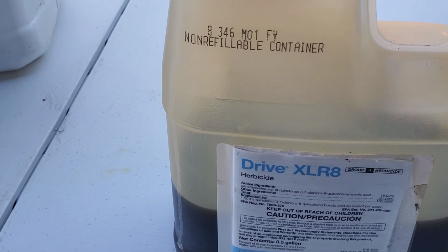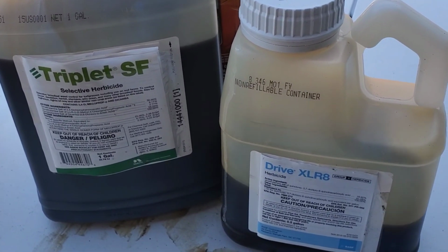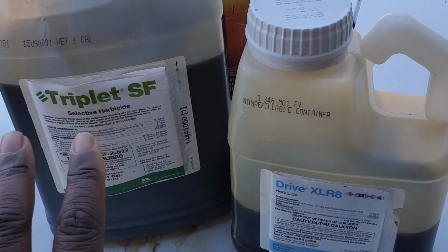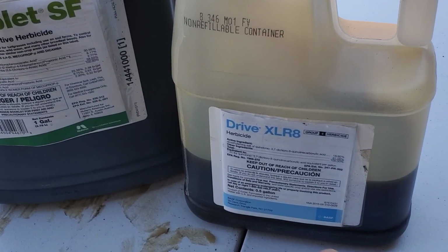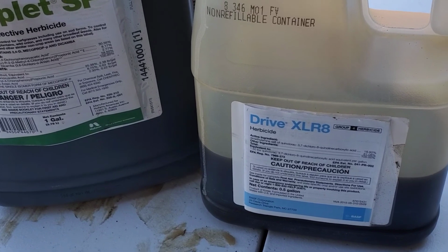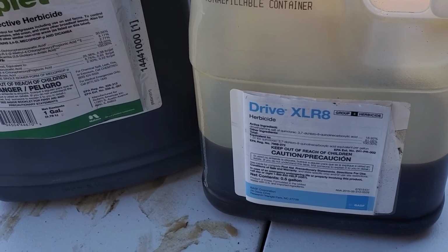And one of the things that you can do is make a tank mix with both chemicals in here. That way you can kill a broad spectrum of broadleaf weeds with this, and then you can also kill some crabgrass weeds with this, along with maybe some sedges and things like that. So that's your grassy type weed control there.